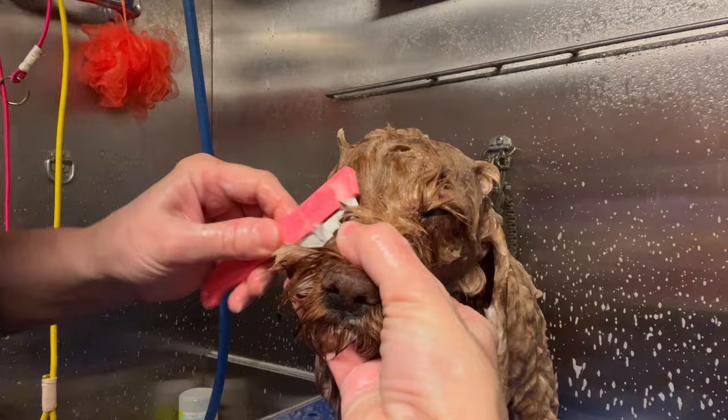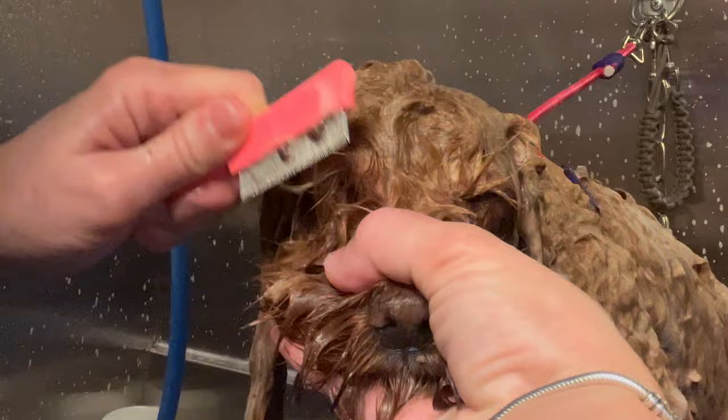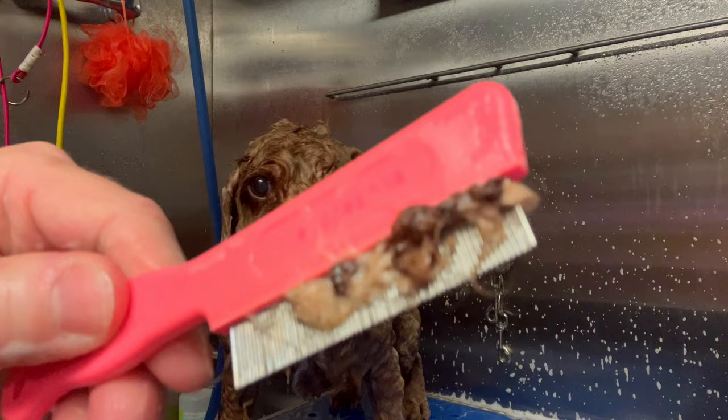So we've let that product sit on for about 2-3 minutes, massaged it through, loosened up all the buildup, and I'm just taking a small flea comb. You can use your pet grooming comb to remove and slough off that buildup. This is nastiness. When we get to the trimming stage, if you had all this buildup in your dog's coat, you're not going to be able to give your dog a proper haircut.